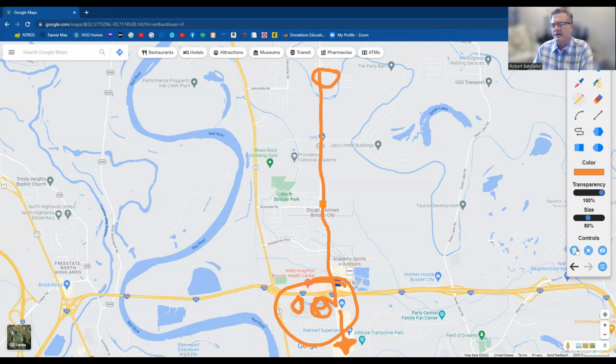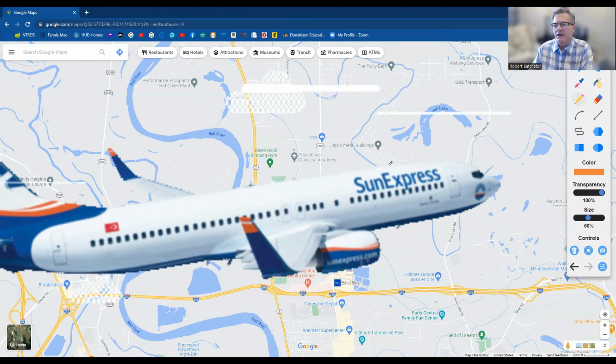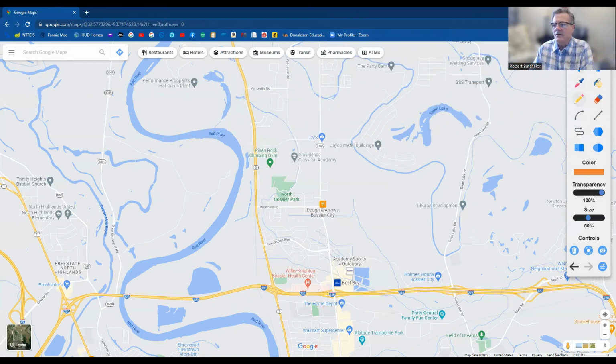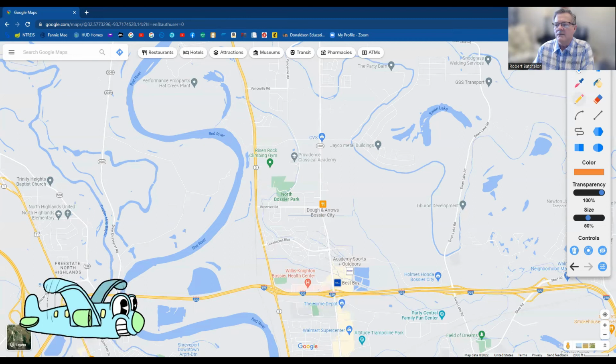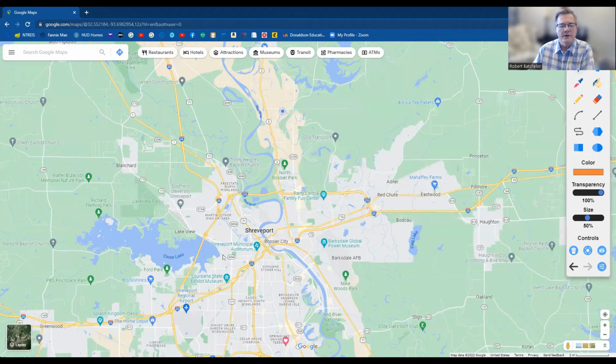So that takes care of our schools. So let's look at heading over to the airport. I did the map on it beforehand and saw that it was about 25 minutes. And so en route, you're going to come out here and come down. Here we go.